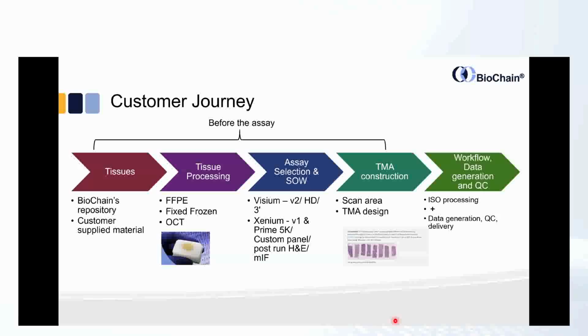And then they can select the assay that they are interested in, whether it's Visium HD or Visium V2 or Xenium. In Xenium 2, you can do custom or 5000K. We've actually done more than 10 5000K projects, which is around 5 to 6 days each project of running on the Xenium. So it comes to around 2 months of running the Xenium at BioChain. And we are continuously doing these Xenium projects.